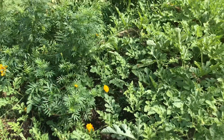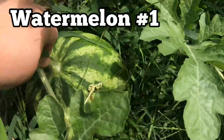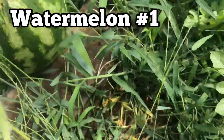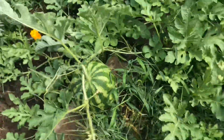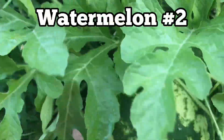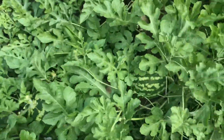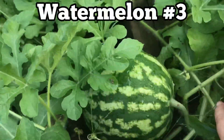So let's check out some watermelons. Ooh, this watermelon's getting huge. I'm gonna set it up on here just in case the watermelons could be like cantaloupes and that they can soften. I don't know. Tell me in the comments if you know if I need to have them on a hard surface.